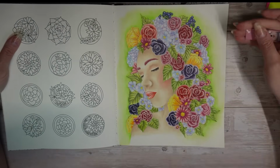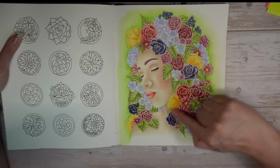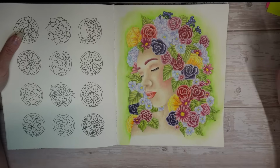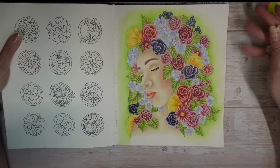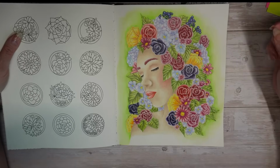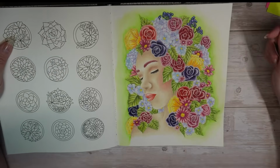I think I did get a bit fed up of the roses in particular, unfortunately, because they're very, very similar. I just felt like I'd coloured the same two roses all those times. There was very little variation in them, and they're very round on the edge rather than a more natural petal shape. But I did enjoy it. I like it now it's done. Like I say, the paper's really nice to work on.